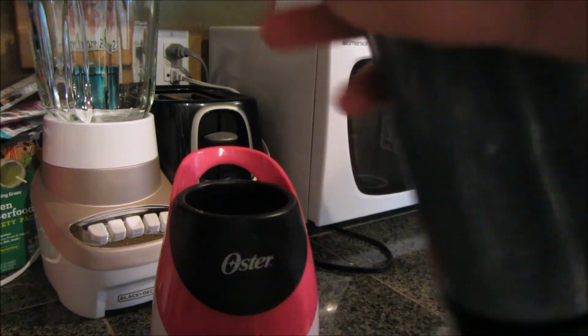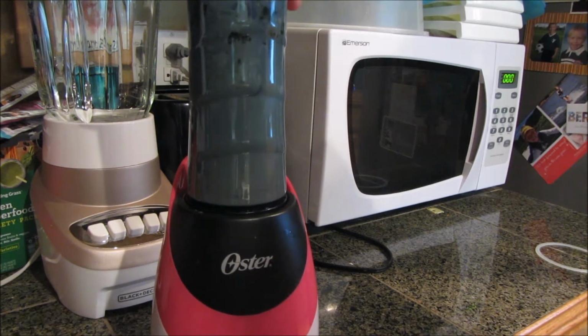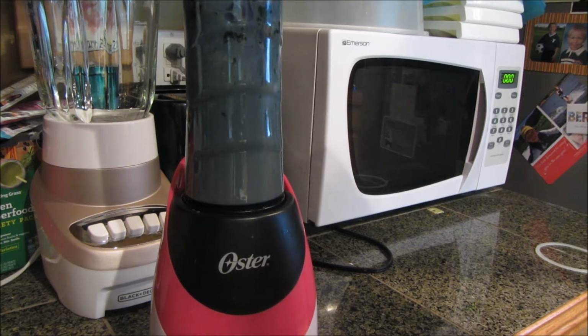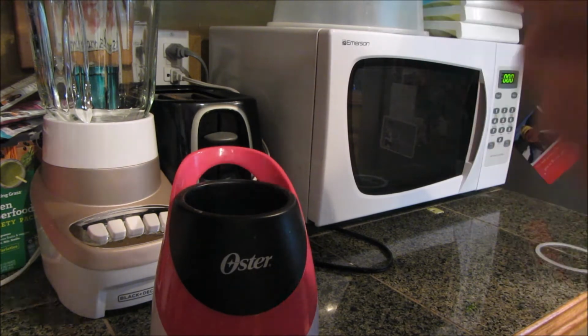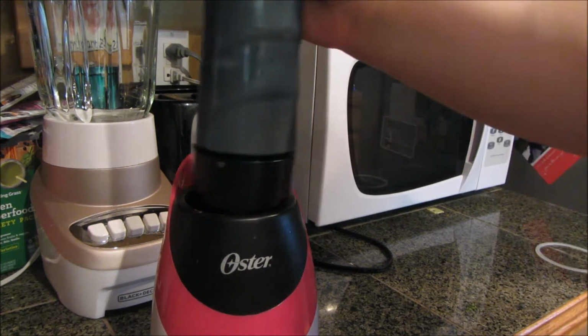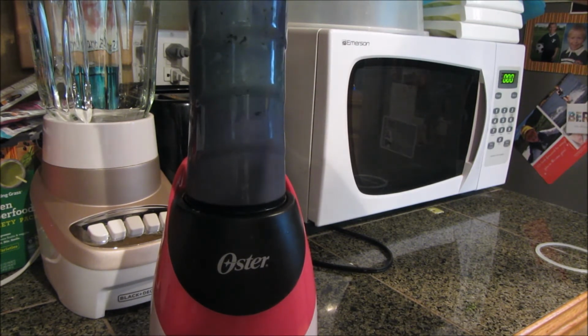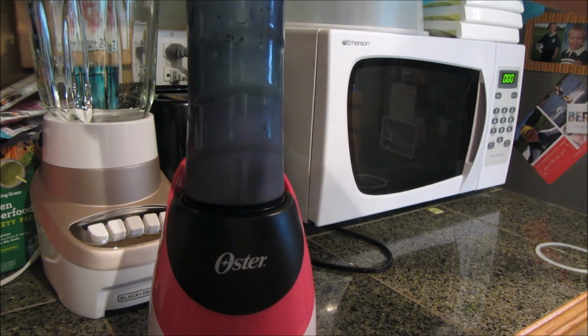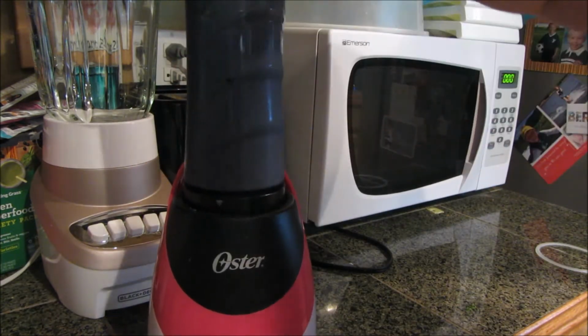So then we shake this down to get all the frozen stuff from the bottom. Ooh, come on. Okay, we'll see if that worked. Might have shaken it a few times. The frozen stuff did not come down, like at all. There we go. That's more like it. That's the noise you want to hear. Shake up, make sure everything's getting blended. Do one more little blend.